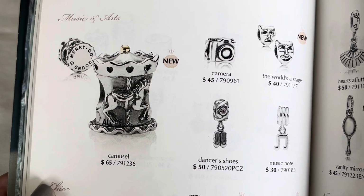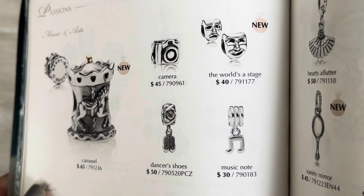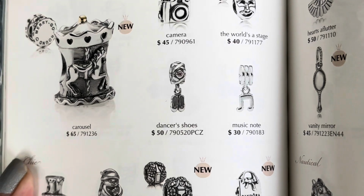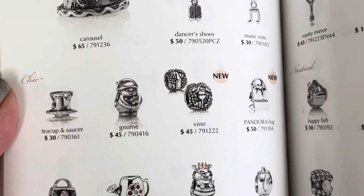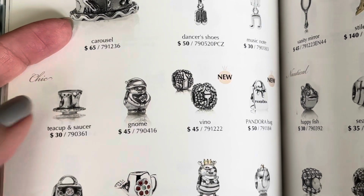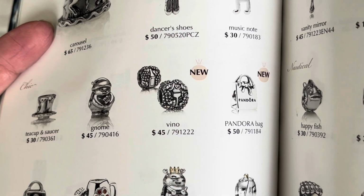It was so well designed. Another good design is the World's a Stage with the theater masks. And then we've got the dancing shoes, the music note, the gnome. I hardly remember the gnome. Hardly ever see that one pre-loved. Vino with the grapes and the wine.